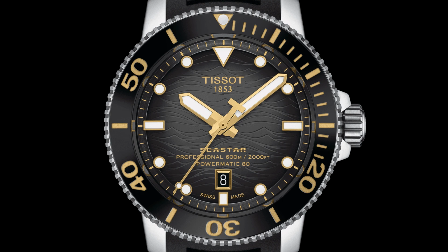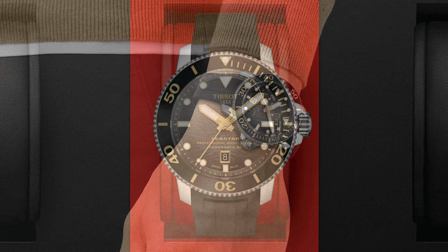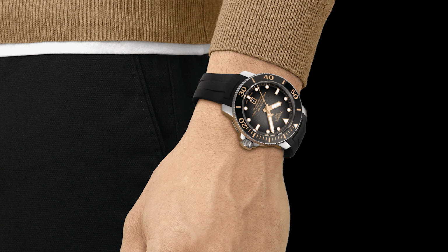It is not a gold case. It's not a 2-tone watch. However, you're getting a really beautiful gold tone on the indices, hands, and of course the bezel. Makes it look a little bit different from the black and white version that they currently have. So this brings the lineup to 5 watches. There are now 5 watches in the Seastar 2000 lineup of watches.